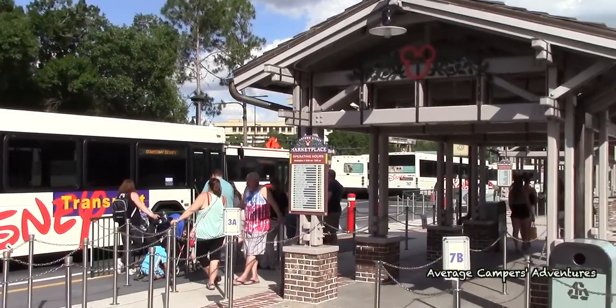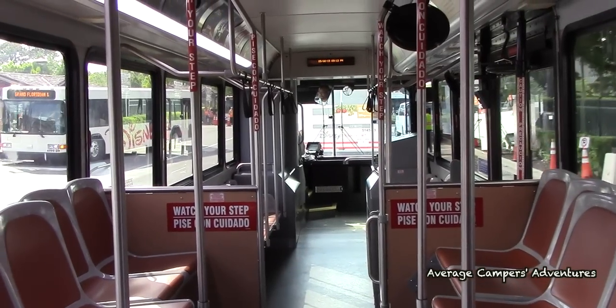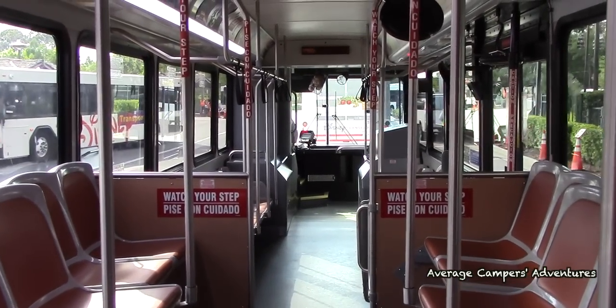What are you heading for? 60. Our own personal limo.